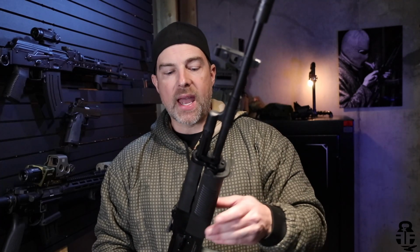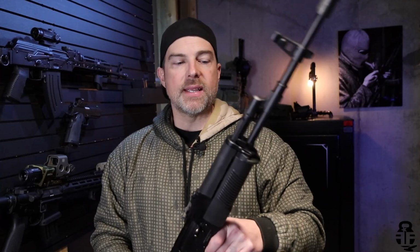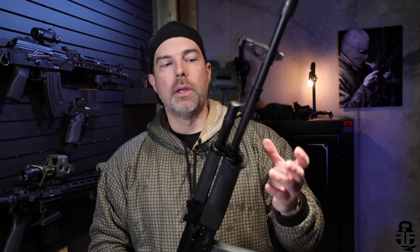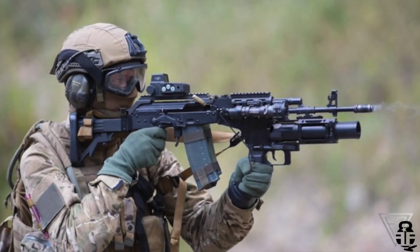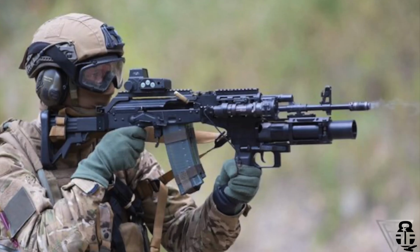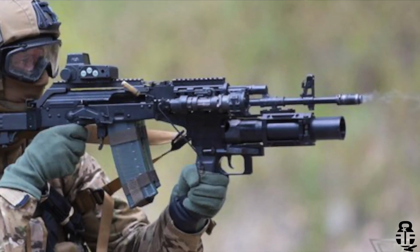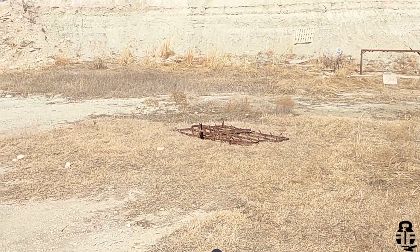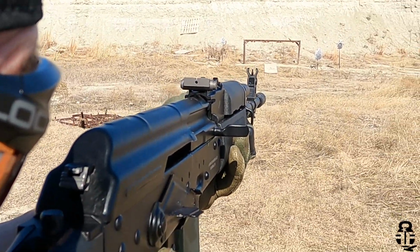And the reason for that is the Poles wanted to have a way to quickly take the lower handguard off to add a grenade launcher should they want to do that in the field. Most of the times that's not something that would be done in the field, but under combat situations, it could be a change that needs to be made at the operator level and not by the armorer. It could be done very easily.